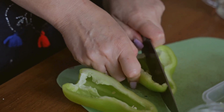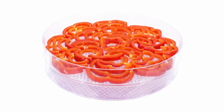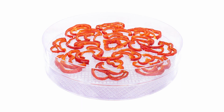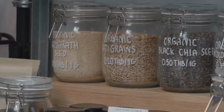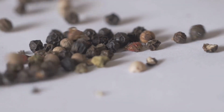Cut open the peppers and scoop out the seeds, spreading them on a plate or a piece of paper towel to dry. Allow the seeds to dry thoroughly for 1 to 2 weeks in a well-ventilated area, turning them occasionally to ensure even drying. Once the seeds are completely dry, store them in a cool, dark, dry place in airtight containers, like envelopes, paper bags, or glass jars.